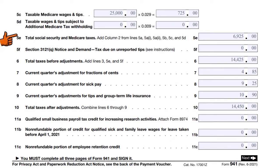All right. Total Social Security and Medicare taxes. So we just put in the numbers. So you have 6925, Section 3121(q). This does not apply to us, and this is a little complicated, so I'm not going into details here.